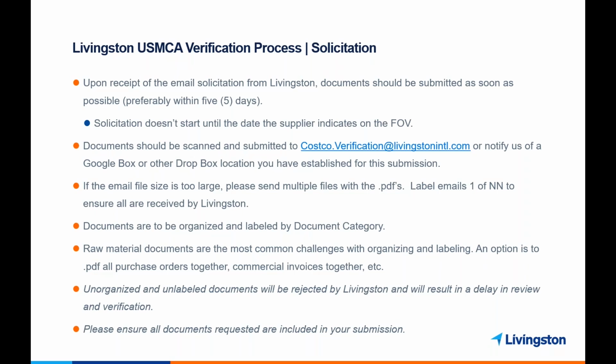So a little bit more about solicitation. Upon receipt of the email solicitation from Livingston, the documents should be submitted as soon as possible, preferably within that first 5 days. Again, remember, we don't start until you tell us the documents are ready, FOB date. They should be scanned and submitted to our mailbox. If you need to use a Google Box or a Dropbox, let us know. Make sure that you've given us the password for it, and we can certainly pull them down from there.